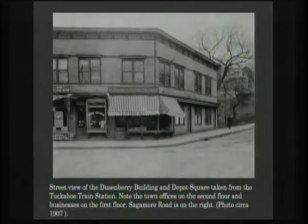Street view of Dusenberry Building and Depot Square, taken from the Tuckahoe train station. Note the town offices on the second floor and the businesses on the first floor. The Sagamore Road is on the right. Sagamore Road went up at an angle there. That was the corner.